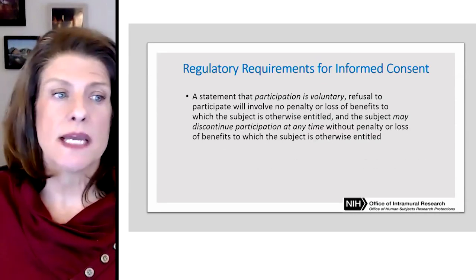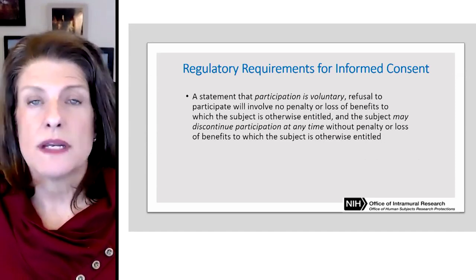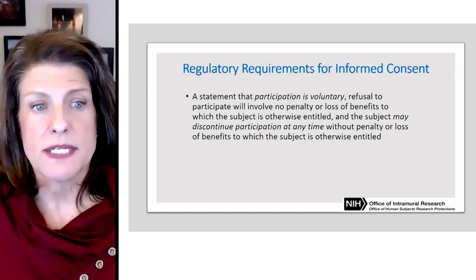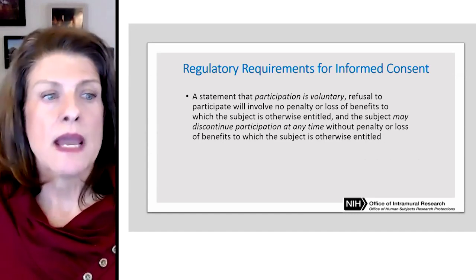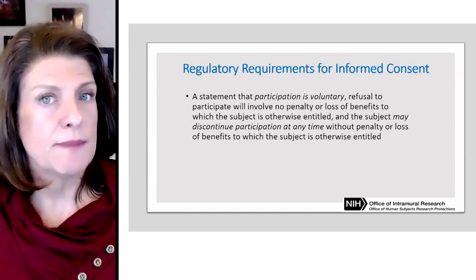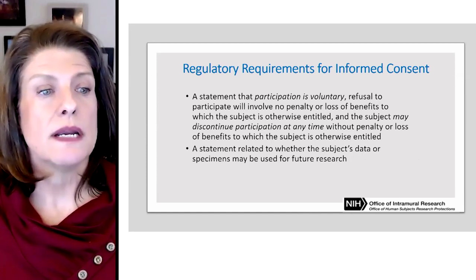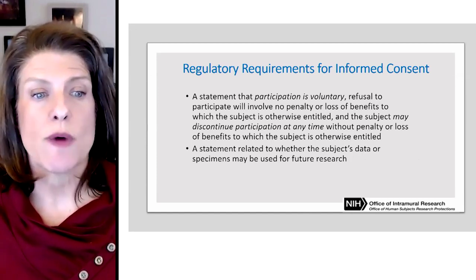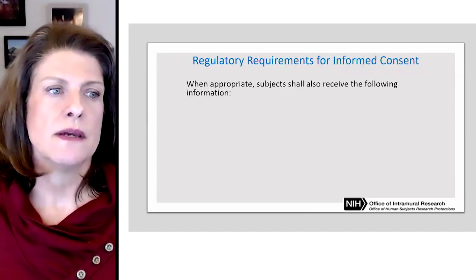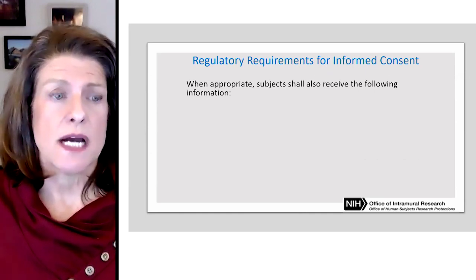The informed consent document must include a statement that the participation is voluntary, that if the participant decides not to be included in the study, there's no penalty or loss of benefits to them, and the subject can discontinue participation at any time, again, without any penalty or loss of benefits. A statement needs to be included as to whether the subject's data or specimens may be used for future research. Those are the things that are very clearly required in the consent document.